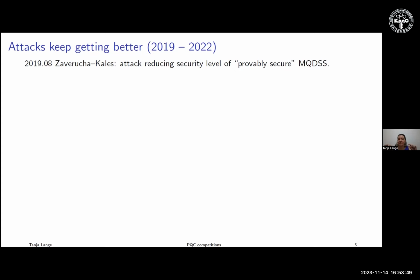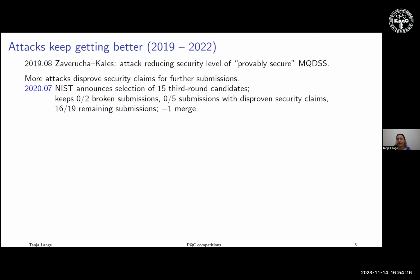We can do with half the size parameters. And then Saroja and Kales showed, no, that was too much. Actually, the security proof had a gap, had a tightness issue, and they would have needed 3/4 of the original. So the round 1 submission actually stayed secure. The round 2 submission got broken, but something in between would have been okay. And of course, the round 1 submission would have been okay. There were many more similar attacks. So for instance, QTesla got attacked based on their security claims.